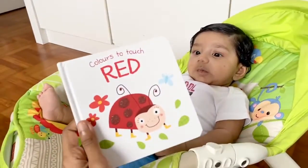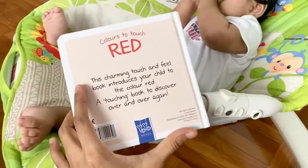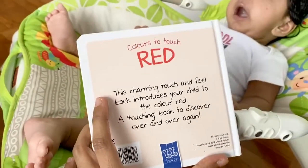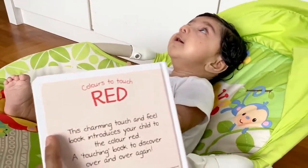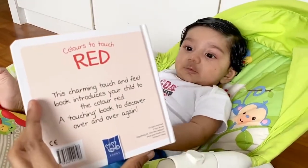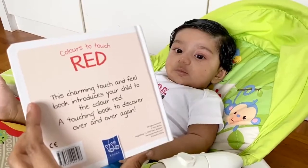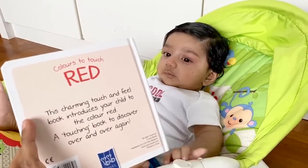Okay, before we close, this is a lovely picture book for babies and infants. It's by the publication named Yo-Yo Books and it reads Colors to Touch Red. And this charming touch and feel book introduces your child to the color red, a touching book to discover over and over again.